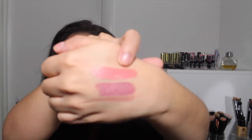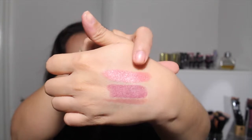And this is Just Peachy. And it is a beautiful, beautiful peach color. I love it, and I love the way that it all looks together. I really, really have enjoyed those three.